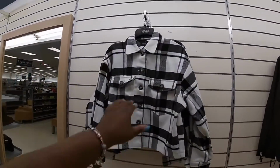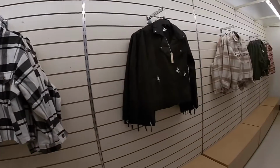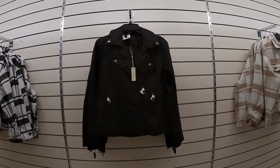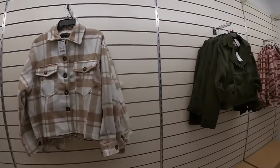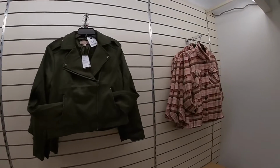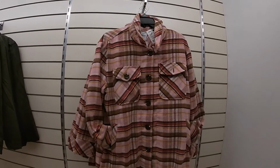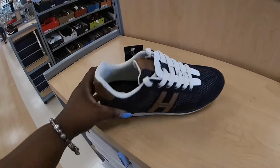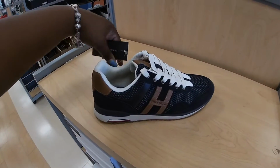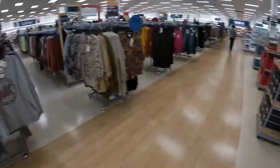So they have these over here. Jones New York, 25. That one's 40. 25 in the beige, 30. And this one is 25. No, this one is 30 by Kenzie. I think these are for men, but these are Tommy right on the end. These are $44.99.